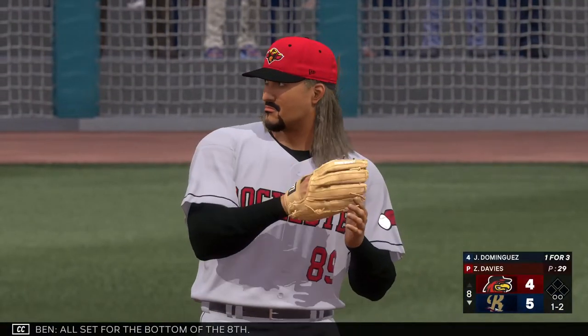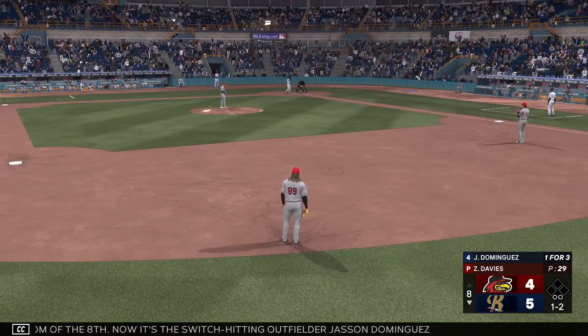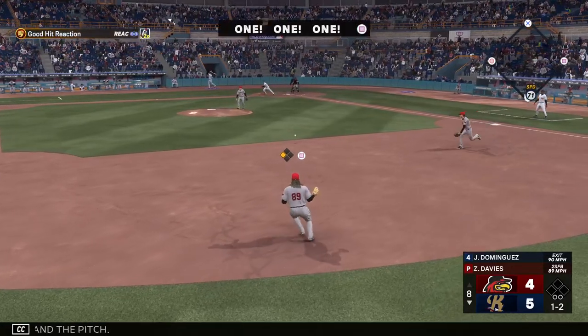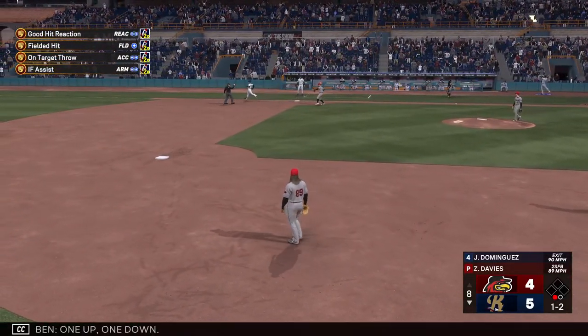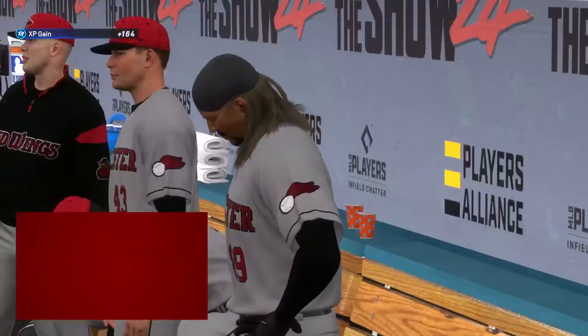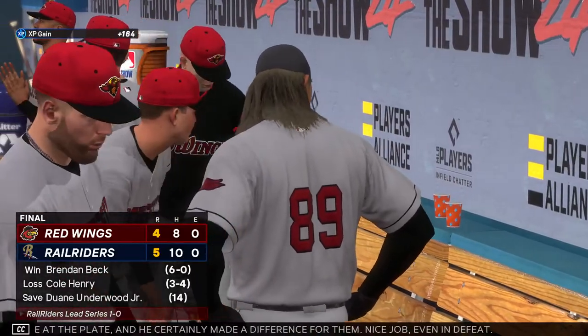All set for the bottom of the eighth. Now it's the switch hitting outfielder, Jason Dominguez. Wind up and the pitch. Hard hit left side. One up, one down. Great game at the plate, and he's certainly made a difference for him. Nice job, even in defeat.